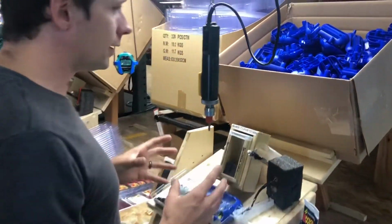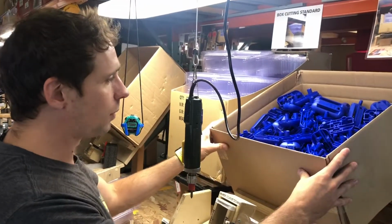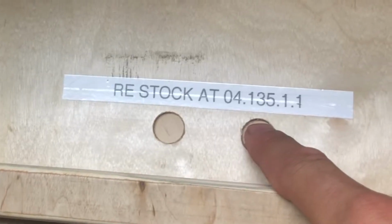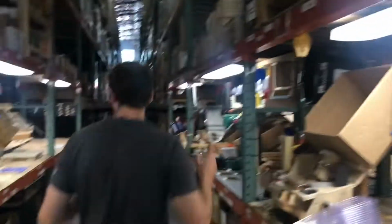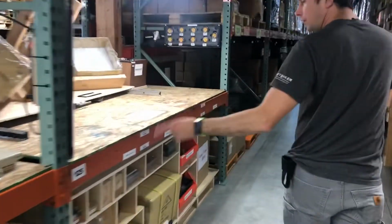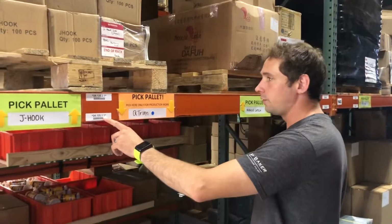And so standing here, I'm building, say I run out of these blue bodies right here. Well, when I empty this box, it says right underneath this, we call it a Crumb Trail, restock at 04 5, 135, 11. So that's our rack location. I'll show you, that means we're in aisle 4. We come down, all the racks have numbers on them, increasing in order, 115, 125, 135. Here's my tag, 04, 135, 11.